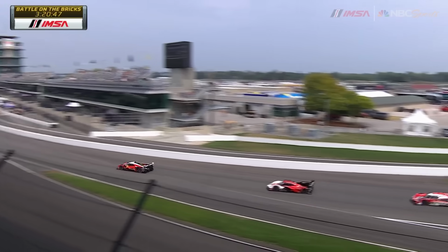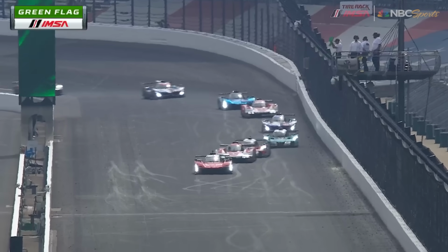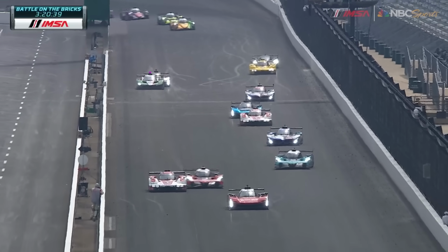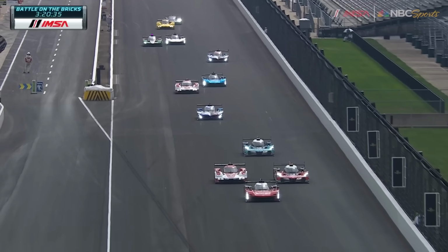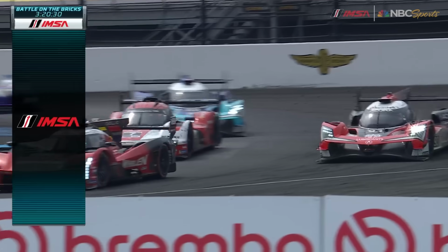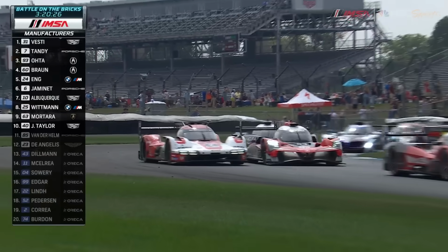Under green with Frederick Veshti leading for Whelen Engineering and Cadillac. He's being chased by Nick Tandy now, who goes to hold his position. Kaku Ota now trying to make it on the outside to the right with the Acura. Can he do it coming down here? He'll have the outside line going in. Now he's got the preferred line. Can he make it stick?